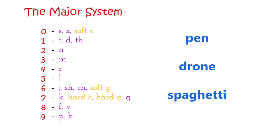92. Exactly, 92, because P corresponds to 9 and N corresponds to 2. And drone would be? Yeah, exactly, 142. So D, that's 1, and R is 4, and N is 2 again. So 142. And spaghetti?